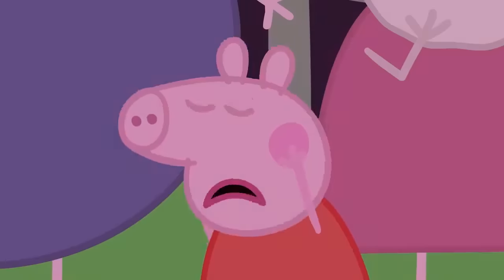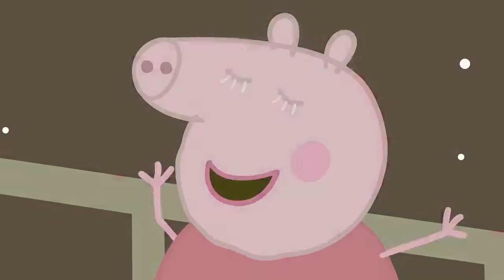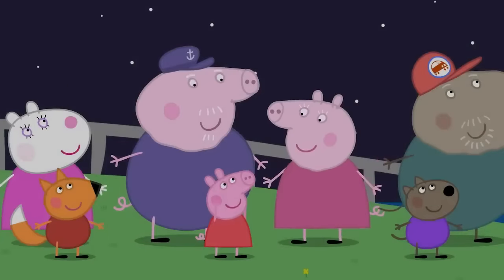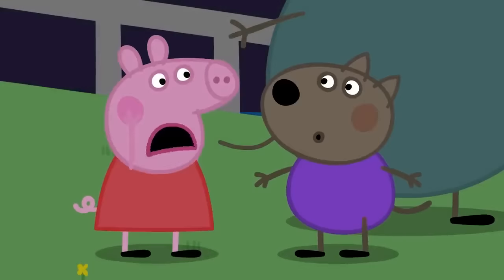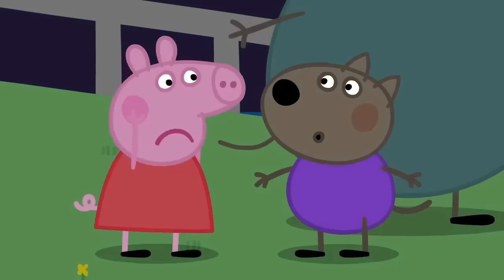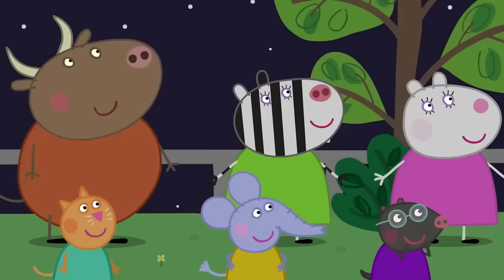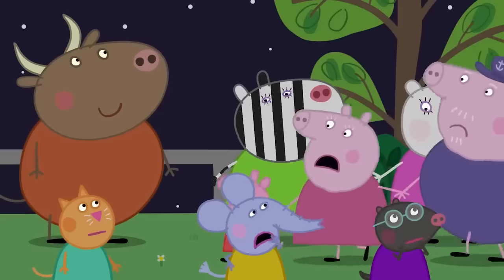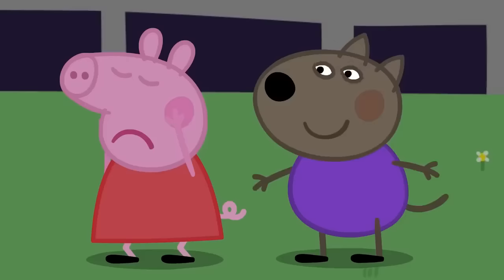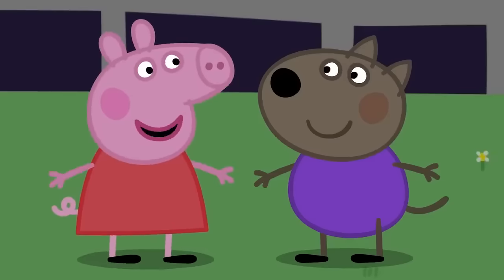The fireworks are really loud, Grandpa. Oh, dear. Why don't we go further back? They'll be quieter if they're far away. We're going to the back, where the fireworks won't be so loud. Good idea. We'll come too. Excuse me, please. Us again. Sorry. Is that better, Peppa? Yes. Thank you, Danny. Great.